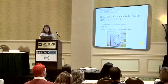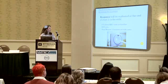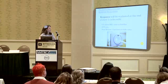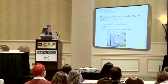And our response will be evaluated at the end of every 2 cycles with a CT and/or MRI, so whatever is used at baseline, PET scan, and then bone marrows if positive at study entry.